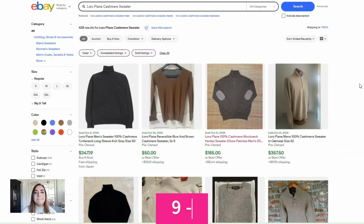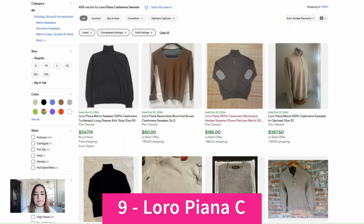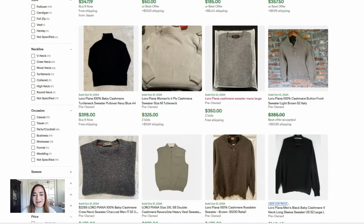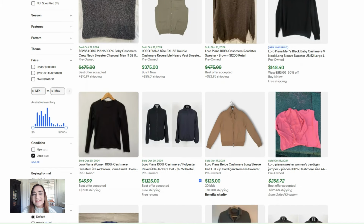So Loro Piana cashmere sweaters. These are selling for $50. We've got one here for $185. That is a men's sweater. Another one for $357. These are going to be a little bit more of a rare find, but I have found these even at places like the Goodwill bins. So it's always surprising what you find there.